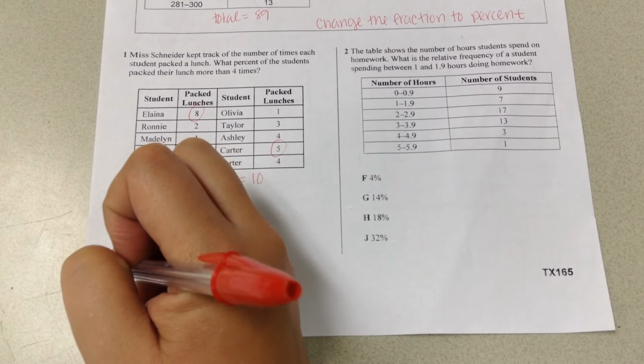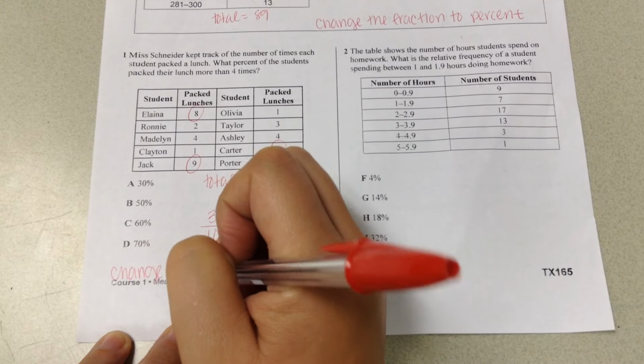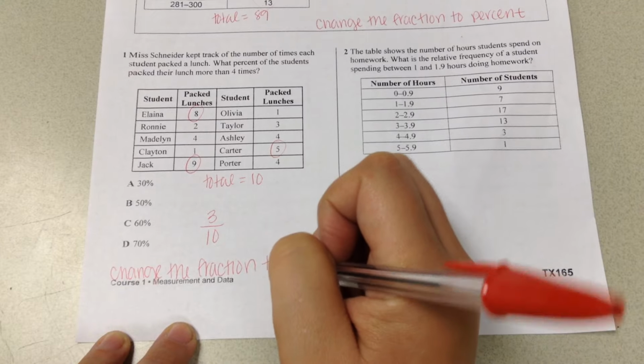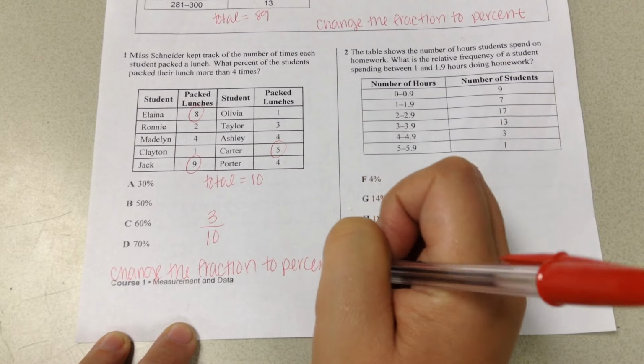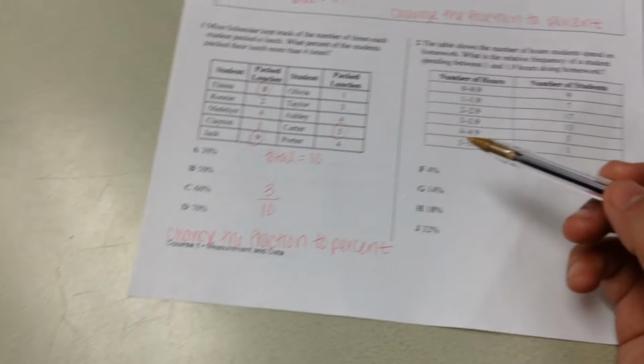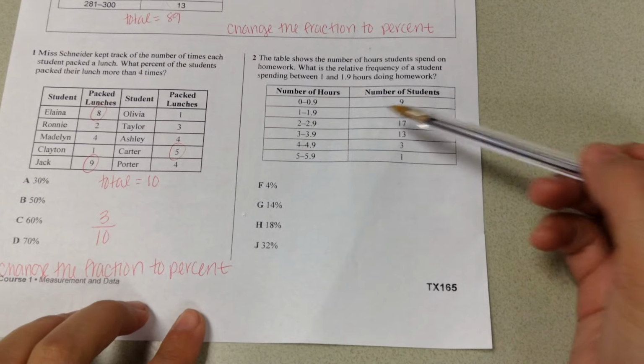And again, change the fraction to percent. Make sure that you change this fraction to a percent in order for you to get your answer. Alright, number 2.